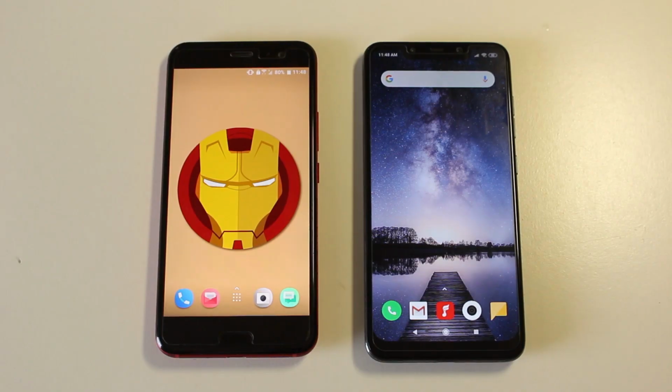At the front, you will find a 5.5-inch 16:9 Quad HD Super LCD 5 display with Corning Gorilla Glass 5 on top on HTC U11, while you will find a 6.18-inch 18.7:9 1080p LCD display with Corning Gorilla Glass on top on Pocophone F1. Is Quad HD better, or is 1080p enough for your viewing pleasure? Trust me, I cannot differentiate it much. This is due to the content available in the market still mainly offered at 1080p.